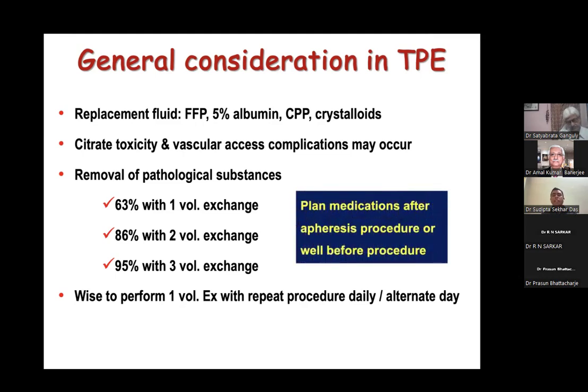Now, plan medication after the apheresis procedure, well below the procedure. এটা একটা খুব important for the postgraduate student. Just if you give an injection or any infusion just before the apheresis procedure. Suppose সকাল 9টায় আমি একটা কিছু injection বা কোনো medicine দেওয়া হলো patientকে, then I started the procedure at 11 a.m. Then almost I am taking out all the medicines through the plasma, right? So that medicine will not be effective for the patient.